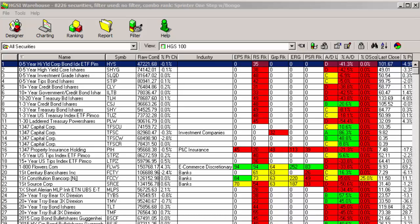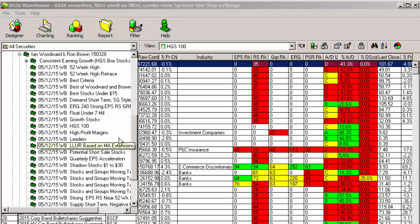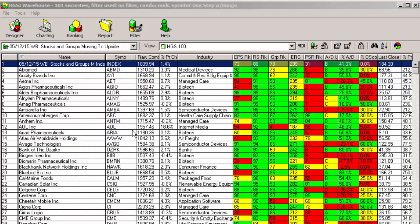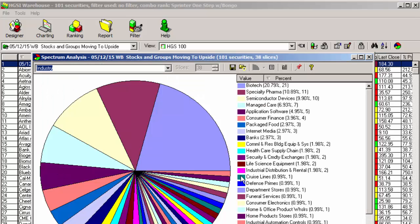What you're looking at on your screen is the HGSI High Growth Stock Investors warehouse of 8,226 securities with no filter. What we're going to do is filter those 8,000 securities to find stocks and groups moving to the upside. We're going to take the top 101 stocks and groups moving to the upside, and import them into our Spectrum Analyzer, and analyze them by industry group.